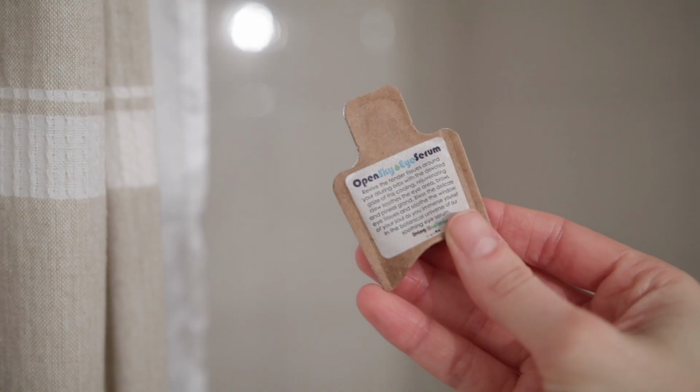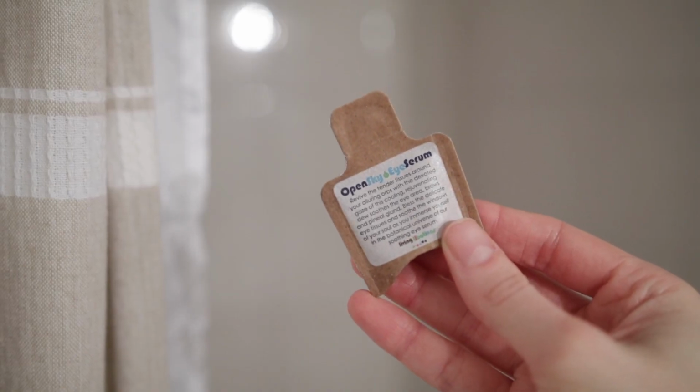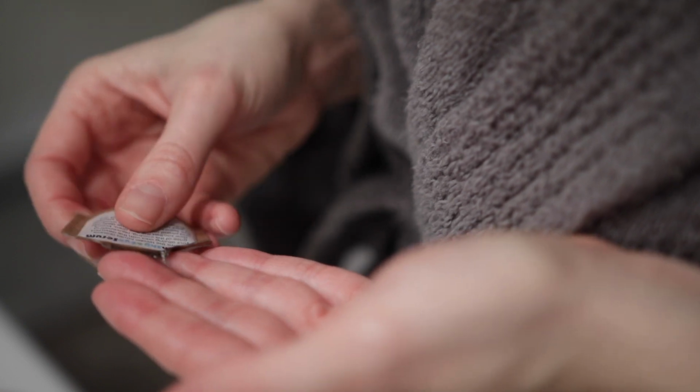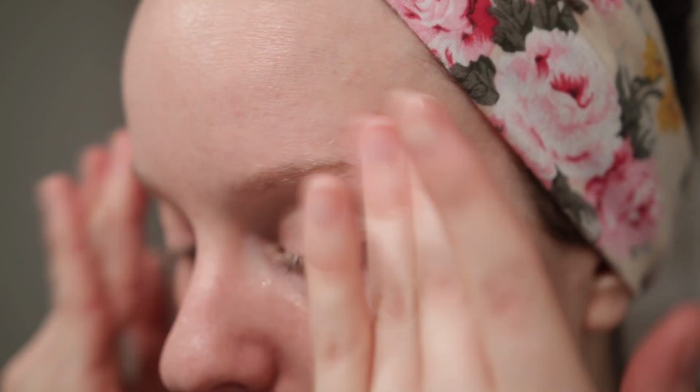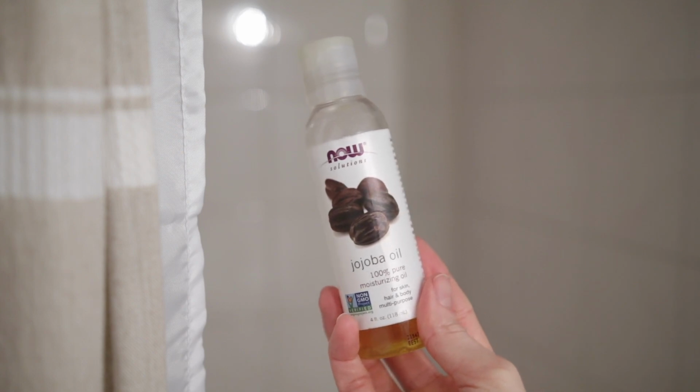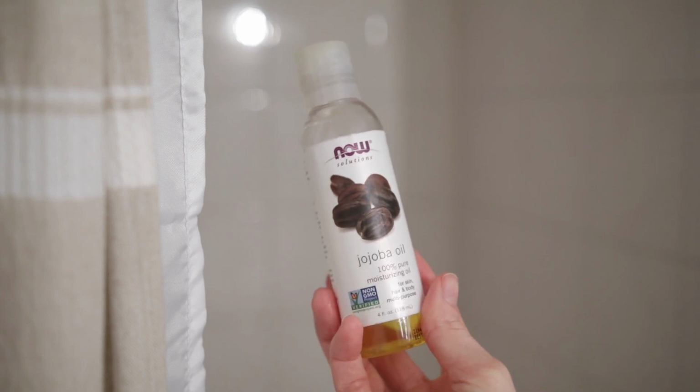But I also found the sample that I had from Living Libations. This is their Open Sky Eyes Serum that I'm just applying around my eyes. Nice little moisturization for the eye area. Then I also have this jojoba oil, which I use more so for my body. I get, again, pretty dry skin on my back and that, so I just like to moisturize with jojoba oil sometimes. So once I'm all freshened up, I'm just heading back downstairs.